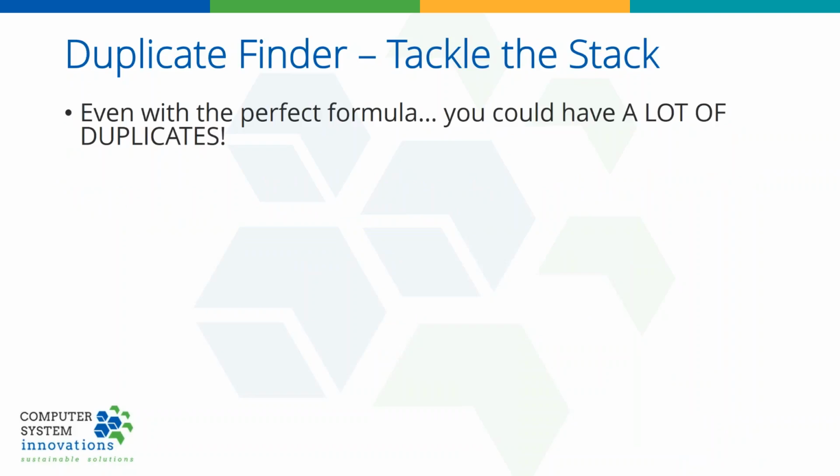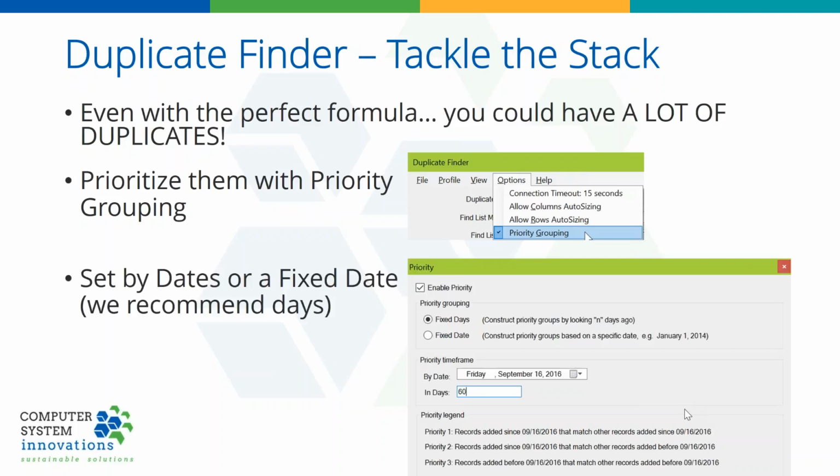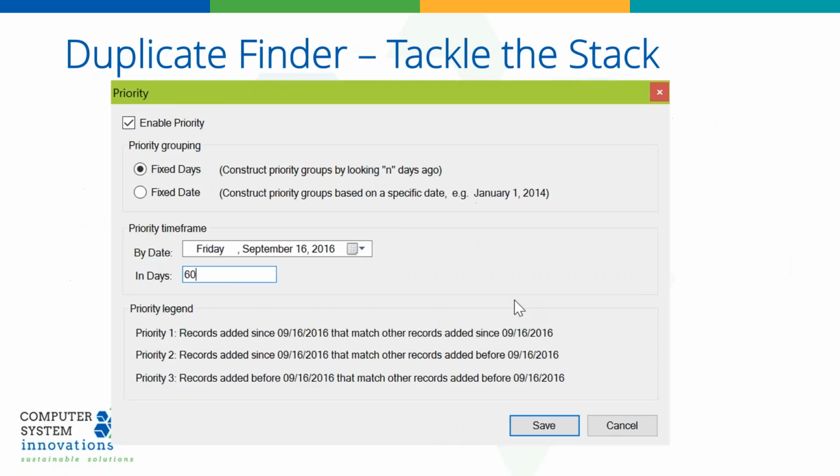So now, if we look at Janet, right, she's still got 2,000 that she's got to deal with, right? So I call this Tackle the Stack, just because it was fun to say and even more fun to write. So priority grouping. Under Options, if you click on Priority Grouping, you have the ability to set dates and or a fixed number of days, and we recommend the fixed number of days, for your priority grouping. What does that mean? Let's look at that.